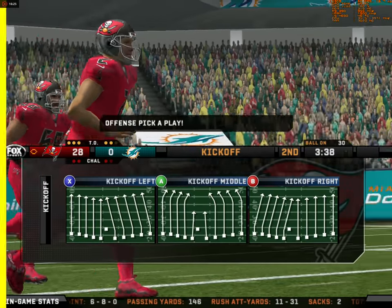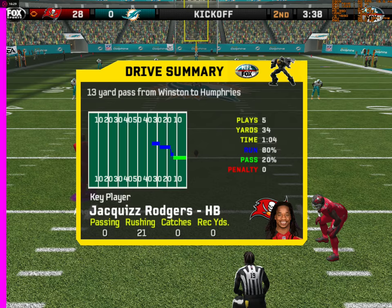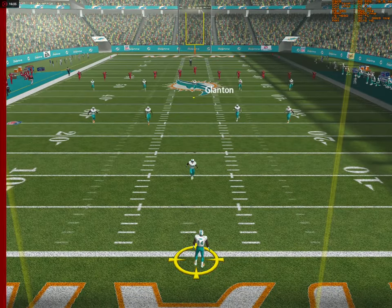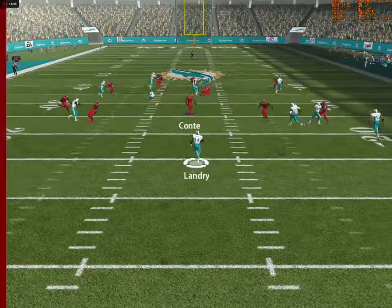John, this is a game that's getting more lopsided by the minute. Yeah, and it's obvious to say, but I'll say it anyway. The defense is just not having a good day so far. Landry, back to return. And he got all of that one, a great kick. This one is taken by number 14.